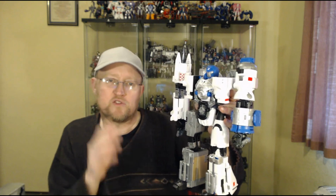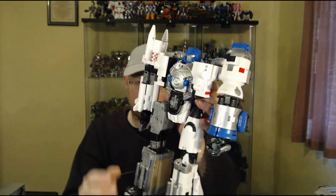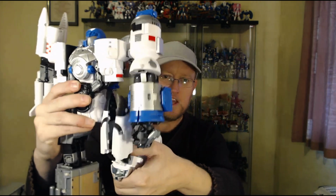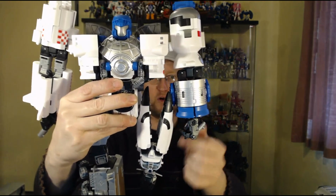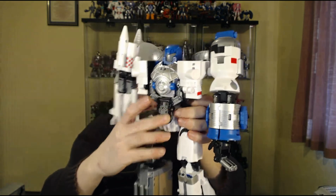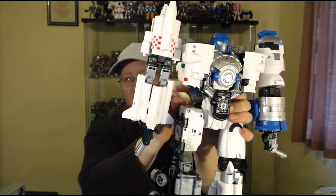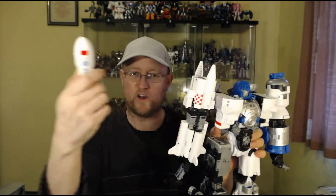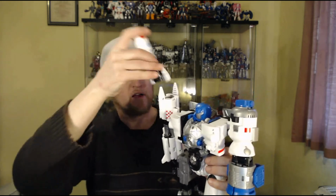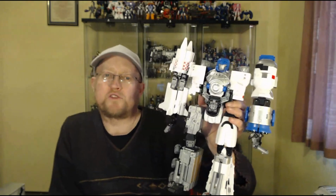He's half decent, but he does have a loose elbow. The other thing is, when you're trying to pose this guy and you bend the knee, that happens. The mold splits, so that's not good. And then this guy hasn't even got a working knee. And this thing keeps falling off the back as well when you're trying to handle him. It's like the booster bit off the top of the rocket, it goes on there. Yeah, so this thing doesn't hold together very well.